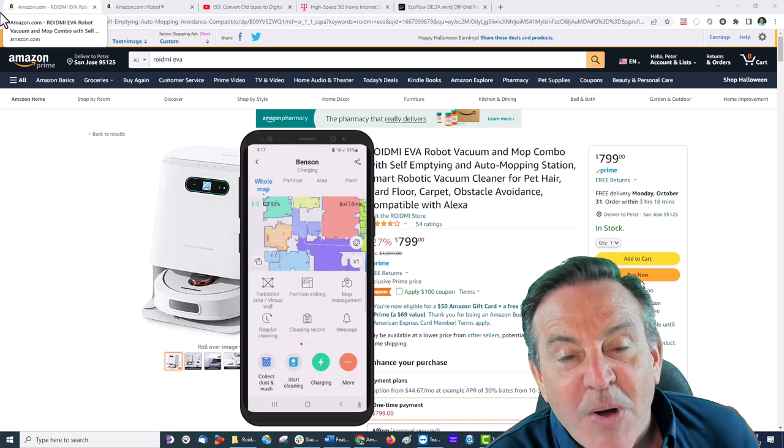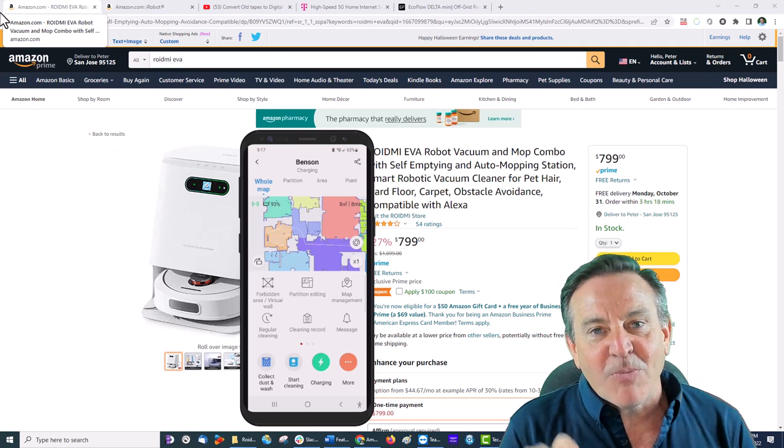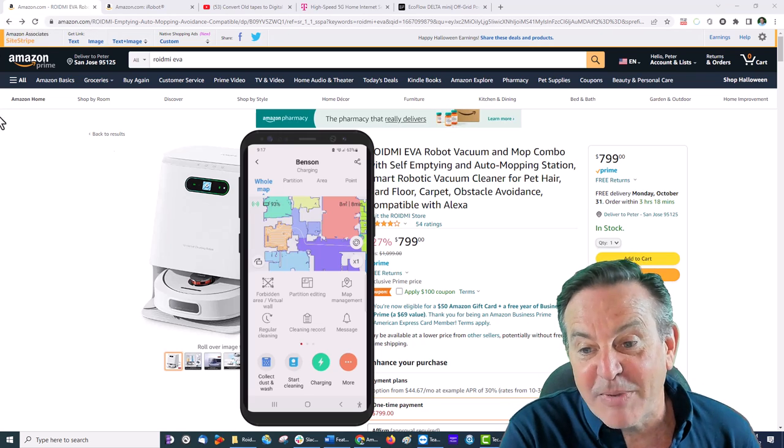If it's in vacuum mode, it will clean the whole house and go in every room. If it's in mopping mode, it will stay off the carpets. It just knows. I gotta say, this is incredibly well executed.